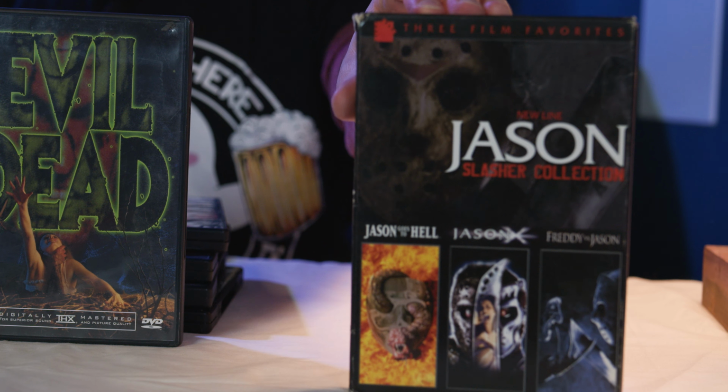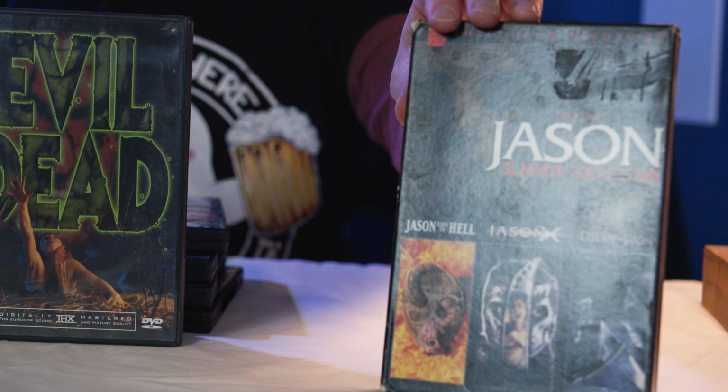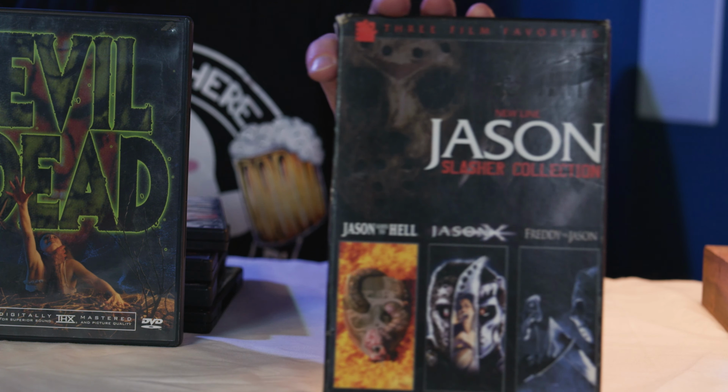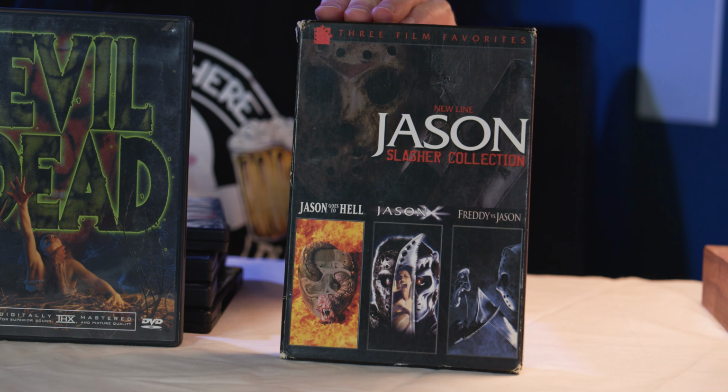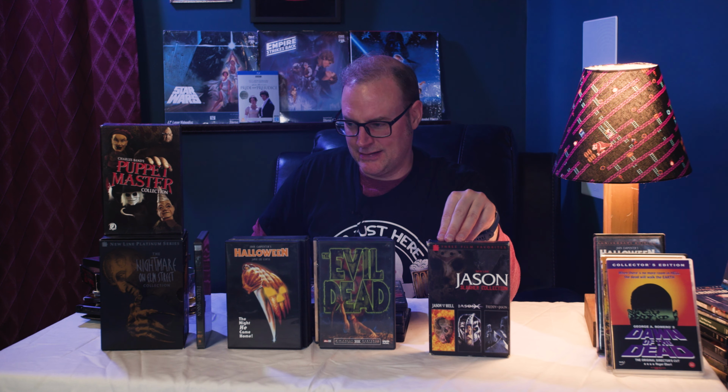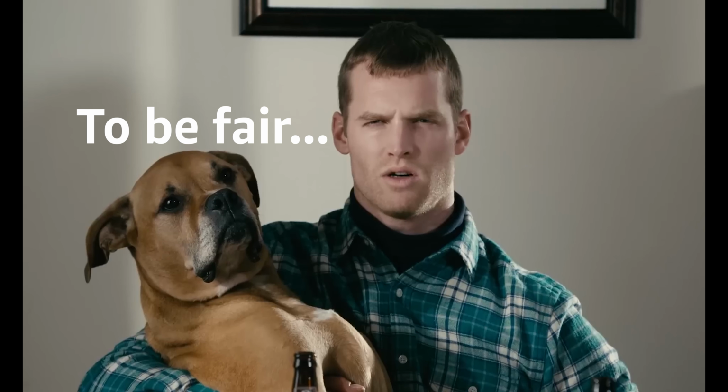Now we've got this other Jason set here. And you're just like, hey, what's with all the glare? Can you get that in focus a little bit more? Yeah, I'm doing the best I can. This is a pain. Okay. This 2-camera situation is all new to me. Basically kind of scratching the bottom of the barrel here with Jason Goes to Hell, which for me is just barely passable.